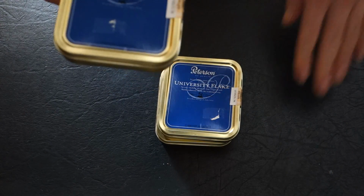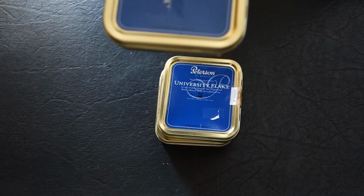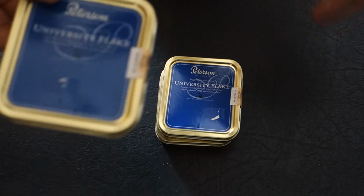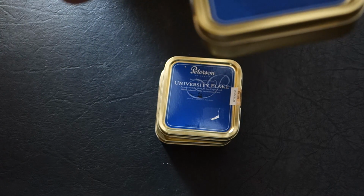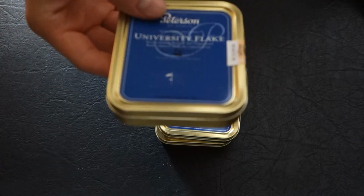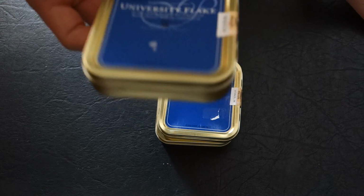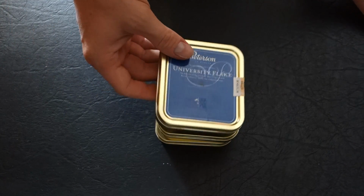I'll usually let it sit for about 10 minutes before I pack it, and I don't open the flake out much. I don't rub it out. I like to just open a little bit, let it sit, and then fold them, and then pack the pipe with this particular one. I have done it the other way quite a few times, but I prefer just packing it as the full flake.